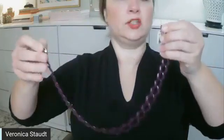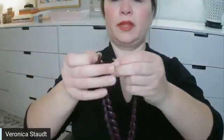So I'm trying to, see, that wouldn't help. I have to have it lined up with the little square part in order to get it to close. There we go. This is the chunky enameled chain. It is a metal chain. It is not a glass chain, and it is in a deep purple color. And it looks really nice against the skin, as you can see.